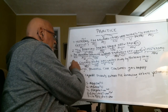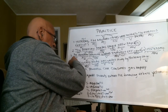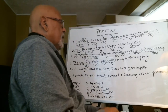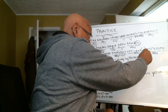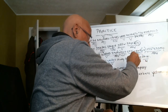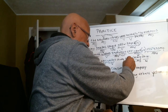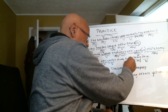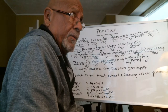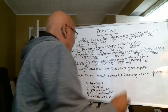The is pronounced the here because the first letter is a consonant. In sentence number 3 it is the because the next word starts with a vowel. Let's go to the last noun, rain. What kind of rain? Heavy. Adjective. The, adjective. By, preposition. We studied prepositions before. The covered bridge was washed where? Away. Adverb.